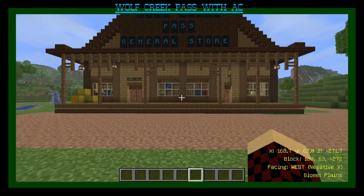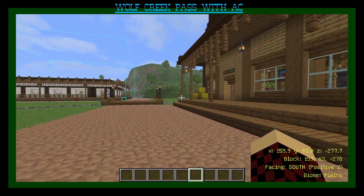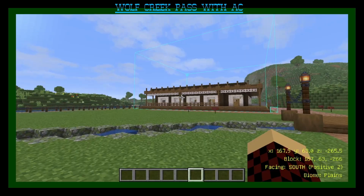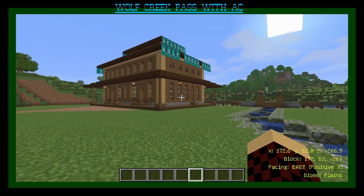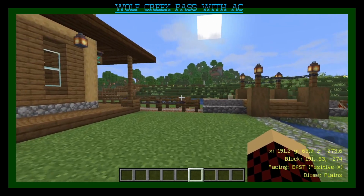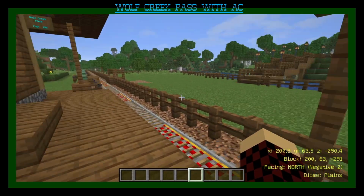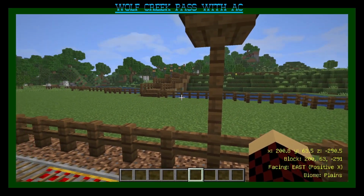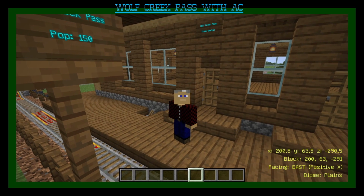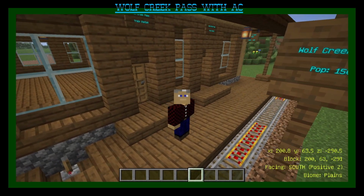I don't know that I'm going to do all of the how to builds so much as I am just going to build them with Litematica, because I am actually building these twice. I'm building them once in my redstone world, and then again in this world using Litematica, because they're pretty intricate. So that's the plan for Wolf Creek Pass.